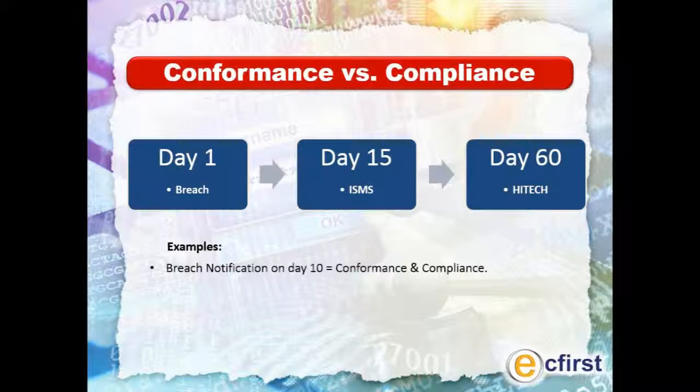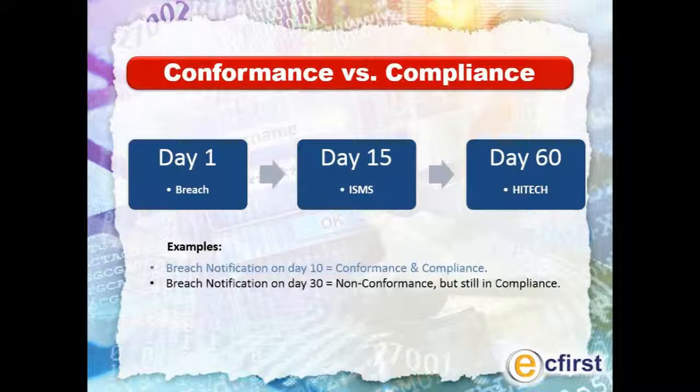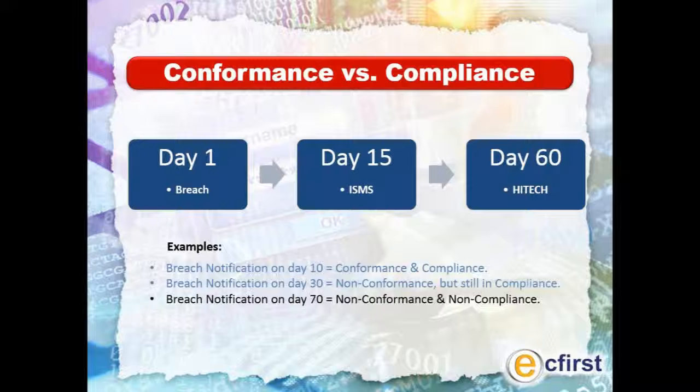So as an example, if the breach notification goes out on day 10, then you're still in conformance and you're still in compliance. If the breach notification goes out on day 30, then you're in non-conformance with your ISMS, but you're still in compliance with the law. And a breach notification on day 70, well then you're in non-conformance and non-compliance. So that equals big trouble.